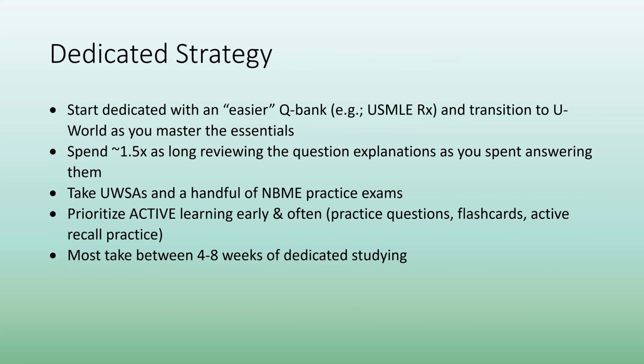UWorld. A tip for reviewing, I would spend at least as long reviewing the questions as you are answering them, but ideally even 1.5 times as long. If you spend the extra time reviewing the answers, the right answers, the wrong answers, you'll find yourself later on in future questions, different iterations of those same questions that have a slightly different answer pathway, you'll know the answer to those just as well as you knew the answer to the previous one. And that all comes by spending time reviewing the questions.